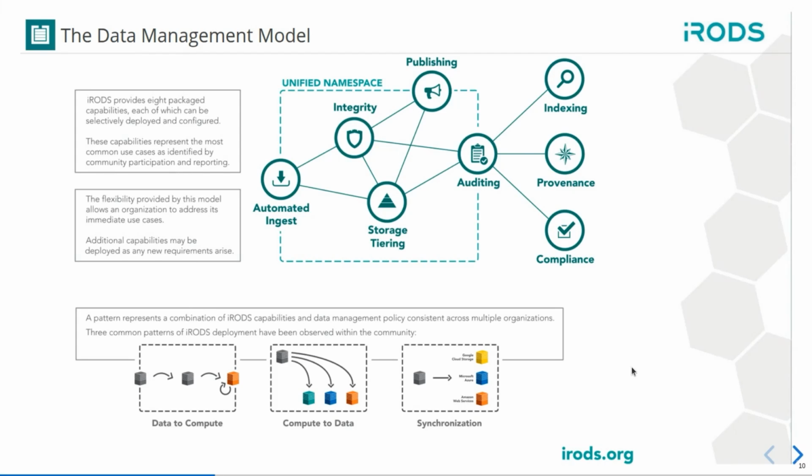So we provide a unified namespace, but the main thing about this slide here is that these are things that we've listened to users within the community who have expressed challenges around things like publishing and integrity and storage sharing, right? And so through working with the community, we were able to build package solutions to these things so people can just install and configure rather than having to reinvent the wheel and think about solutions for the same problem over and over again, right? Not all of these things are prepackaged solutions. Some of these things require more thought and customization to the organization, but iRODS enables all of those types of things, right?